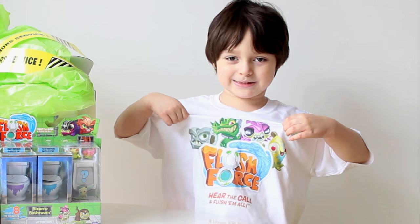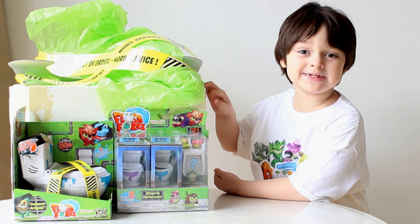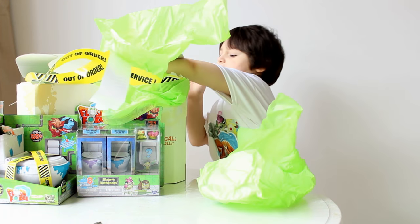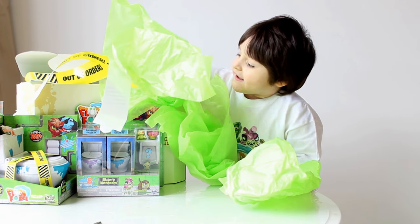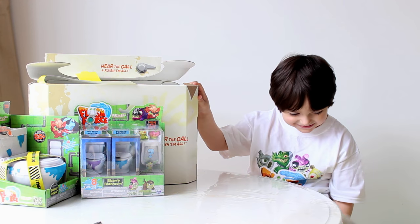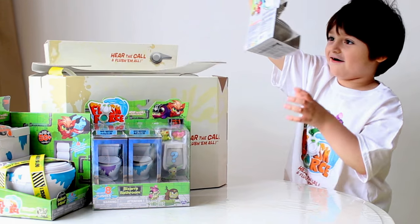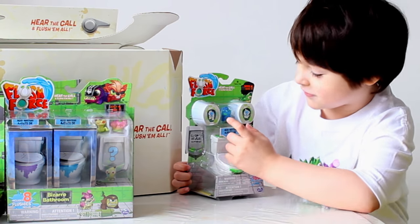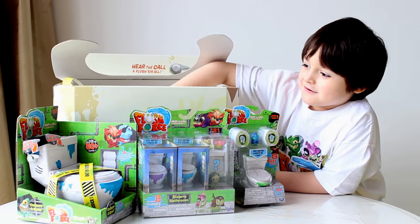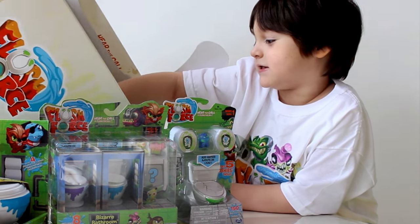Check out, guys, this t-shirt is awesome. Oh my God, there's a lot of surprises in here. Let's see what it is. Let's get all this green stuff out of this toilet. Oh no, it's flooded! It's overflowing. That's why it's out of order. Oh no, it's everywhere. Oh my God, look at that. Look, there is one guy and these are 2 mystery ones. Ugh, yucky, yucky. There's yucky stuff in this toilet.